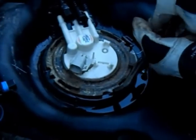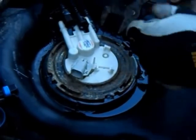They wonder why everybody's buying Chinese cars. Look at this crap they're building.